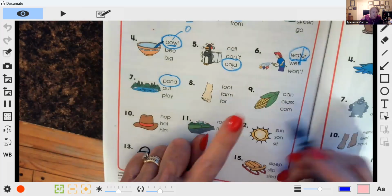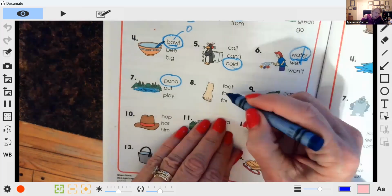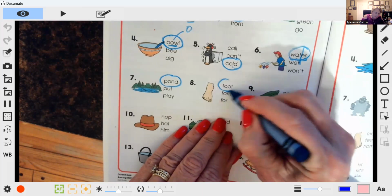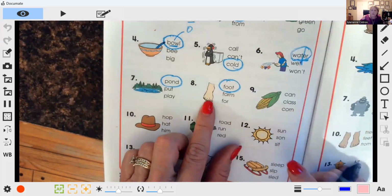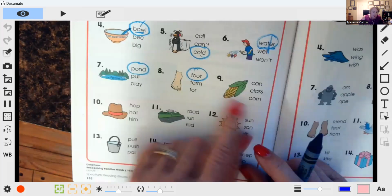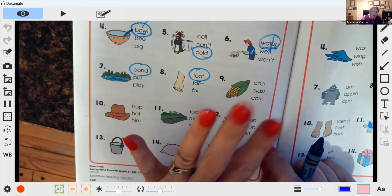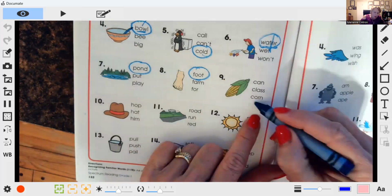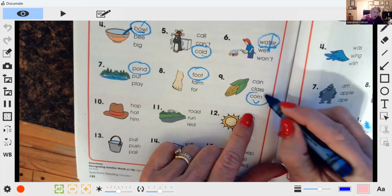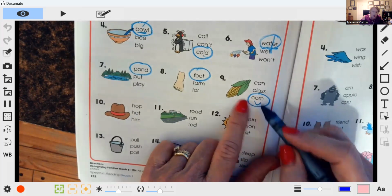Foot, f-o-t. Three sounds, but this is where O says /oo/. We're recognizing the first letter, F, O-O-T. Now we have corn, k-or-n. This one, O-R says or. We have C-O-R-N. We're just introducing O-R says or.